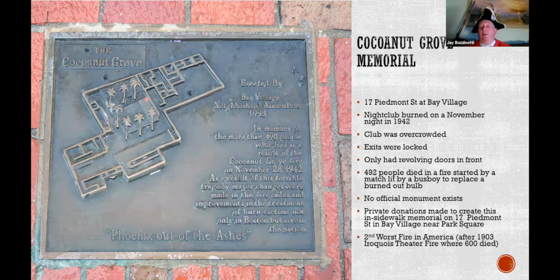Now, a couple down in the lower club decided to have a romantic moment and turned off the light over their table. The bartender sent a busboy over to turn the light back on, and he needed a match to see what he was doing. And he set the club on fire. And once the club caught on fire, and this was in seconds, nobody could get out of the building. 492 people died in this fire. It's the second worst fire in American history.